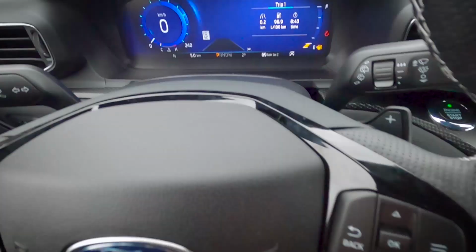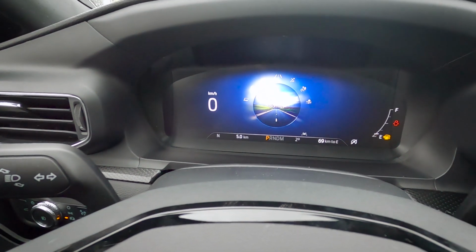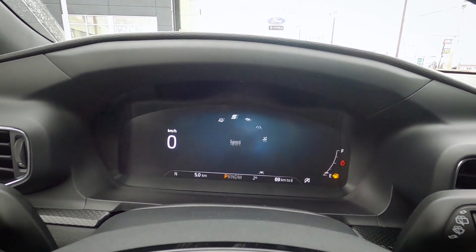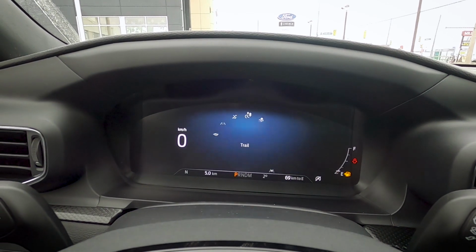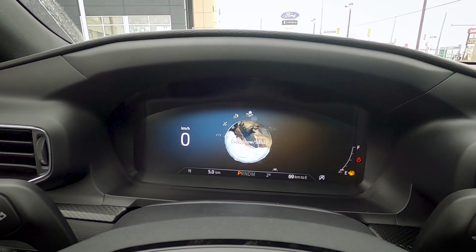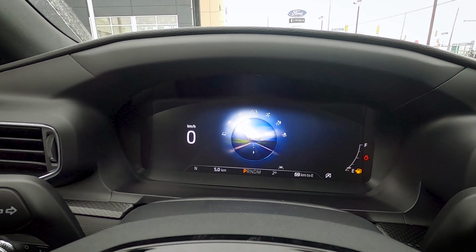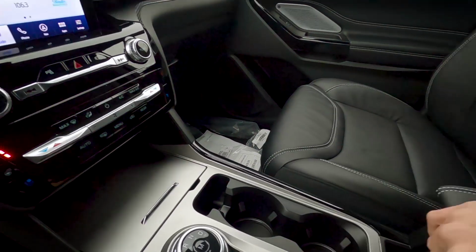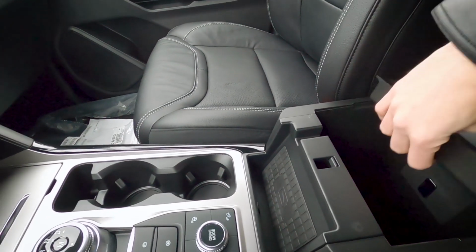From there, we've got some selectable drive modes, and our basic drive modes are our normal, eco, sport, and then our tow haul along the one side. And as we go the other way, we've got slippery, trail, and then our deep snow and sand mode. So that's going to give you different options and different things that will happen to the vehicle as you switch modes.